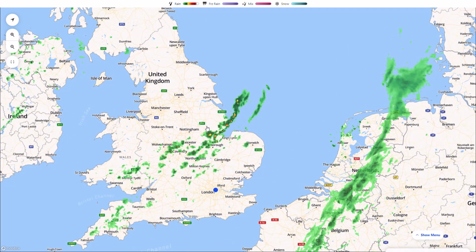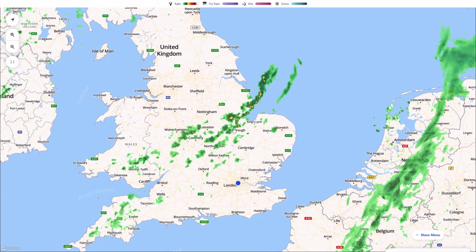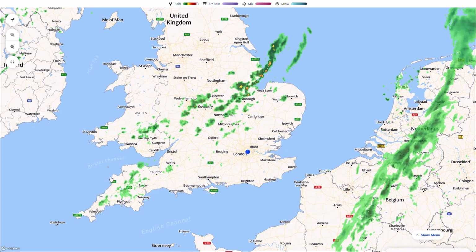seen a few, and you can see these lighter colours, oranges, yellows and reds, those showing heavier cores within the showers, showing potentially hail, torrential rain, and the threat of thunder and lightning. And we have seen it where we expected, across the Midlands into central southern England, now spreading into East Anglia and across in the southwest. Some of these showers not as heavy as we potentially anticipated yesterday, but they still are there, giving some rain, and the heavier showers, as I said, across the Midlands.